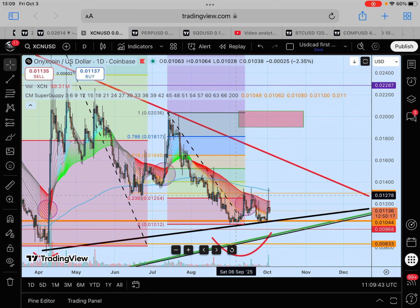We are testing this 200 EMA. We've tested it 1, 2, 3, 4, 5 times, more or less. We are getting some wick off, showing there is a little bit of selling pressure for the people who had bought at that bottom, which is typical.